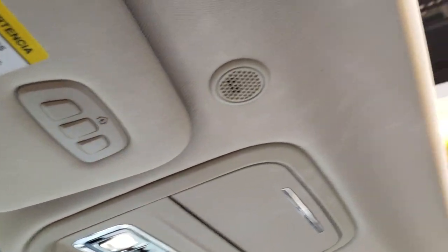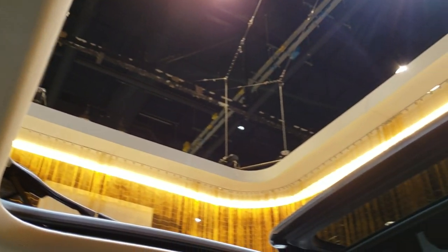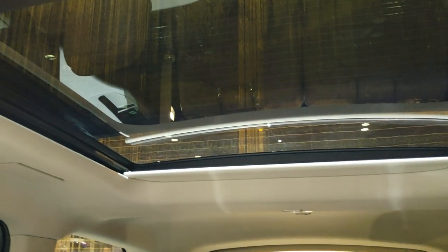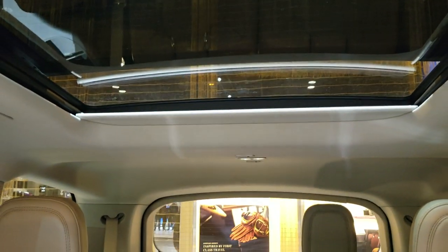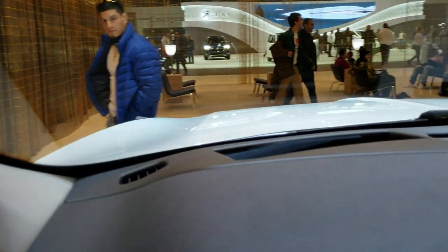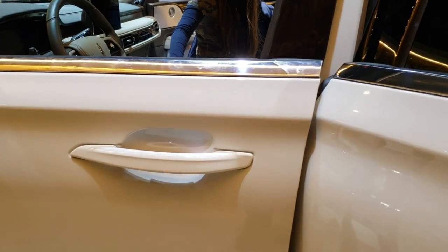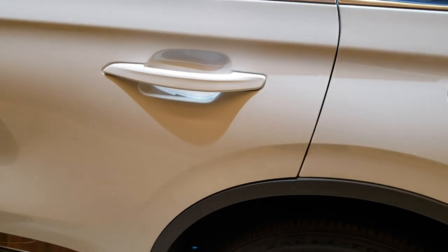Home link buttons. There's the Vista up. It does have third row seats in here. We'll check out the second row.